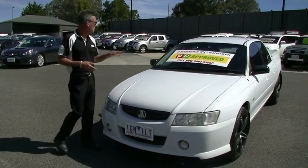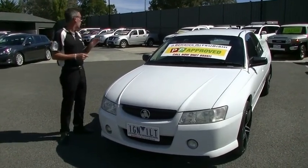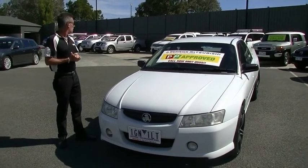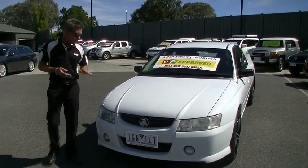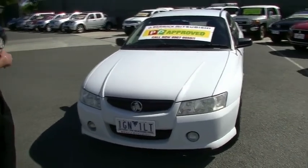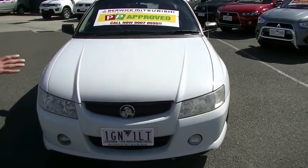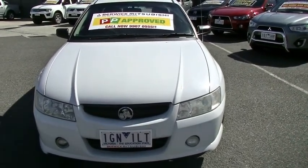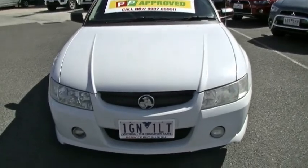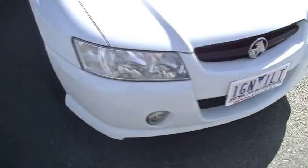I'm Mark and today I'm going to take you for a walk around our 2007 Holden Commodore Crewman Ute. We'll start off at the front of the car and a few things just to point out. A few minor little touch-ups just on the front lip of our bonnet. A couple of little touch-ups on the front bumper bar as well. Driving lights fitted in the bottom of the front bar.